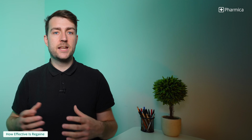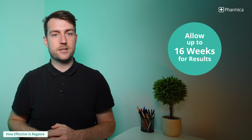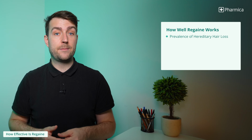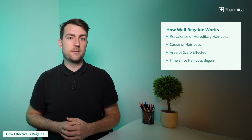It's important to remember that hair growth is a slow process. Clinical studies have shown that hair regrowth may be seen as early as 8 weeks, but you should allow up to 16 weeks to see results. There are several factors which may influence how well Regaine works for you, including the predominance of hereditary hair loss in your family, the cause of the hair loss, the area of scalp affected, and the length of time you've been losing your hair. Regaine works best with thinning hair or a coin-sized patch at the top of the scalp.